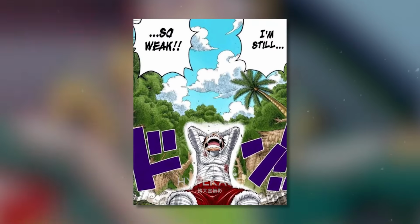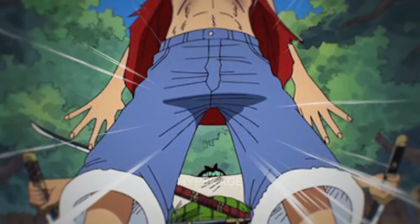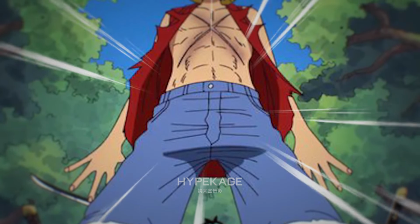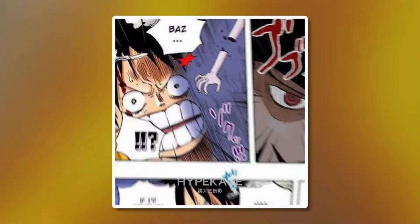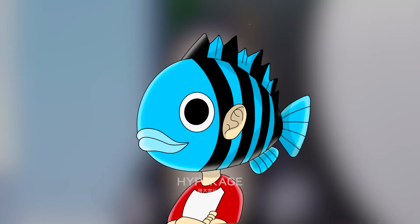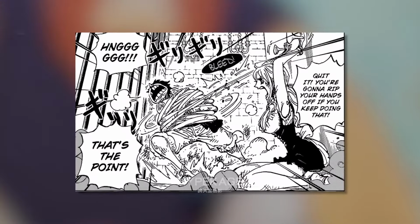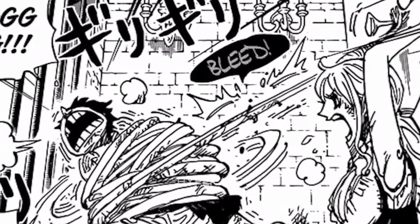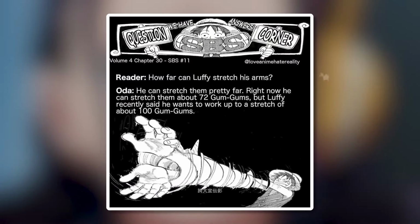Despite the overwhelming power of the Gomu Gomu no Mi, it still has several key weaknesses. First, the fruit offers no protection against cutting attacks or bladed weapons. Additionally, when Luffy stretches his limbs during battle, he leaves himself vulnerable to attacks until they retract. Oda has even mentioned in an SBS that Luffy's body has a stretching limit of 72 Gomu Gomus, beyond which he risks injury.